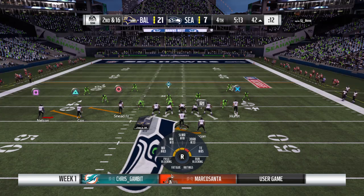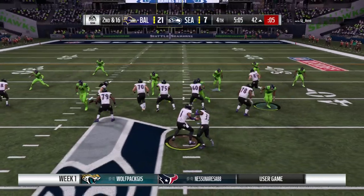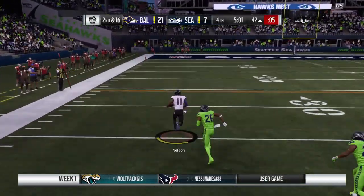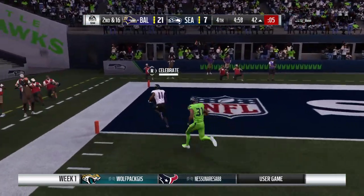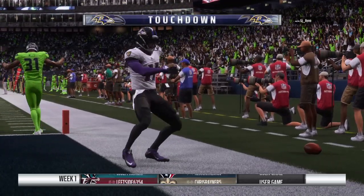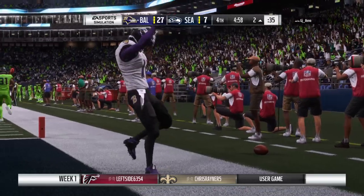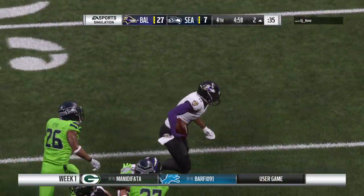Hurry up, here we go. And they'll throw it with Rosen. Throw left side complete. It's Nelson. Past the 20. And all the way in for a Ravens touchdown. J.J. Nelson, 42 yards. And the Ravens will add on to their lead.